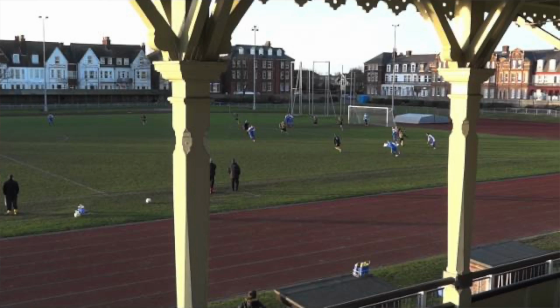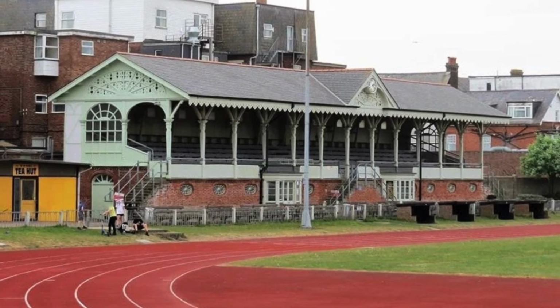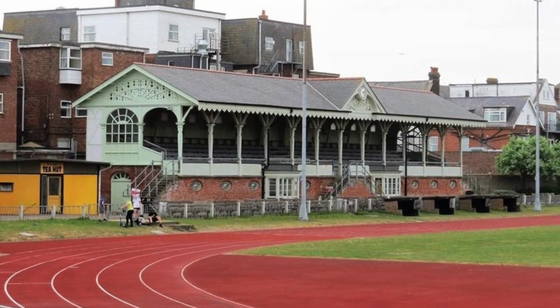Now, this main stand dates all the way back to the 1800s, and it was given Grade 2 listed status in the year 2000 by the English Heritage Trust. It was all restored last year after £1 million of funding was given to the club, and I must say it does look in great shape, and it's one that is on my list to visit in the future.